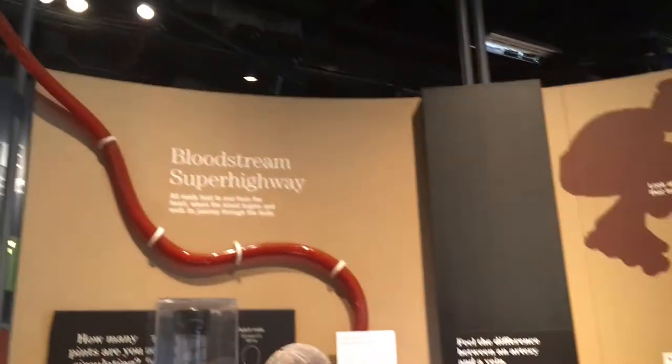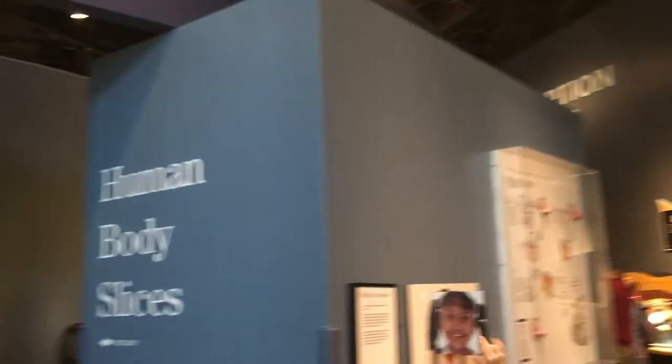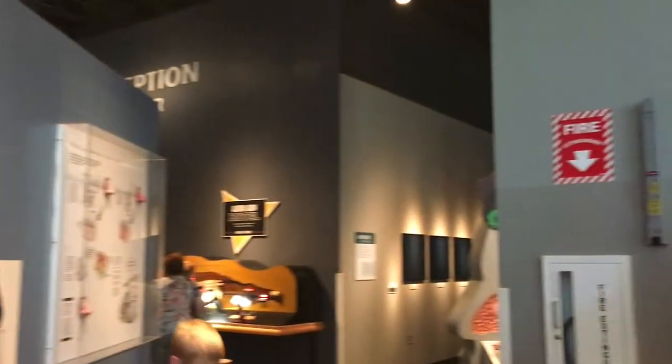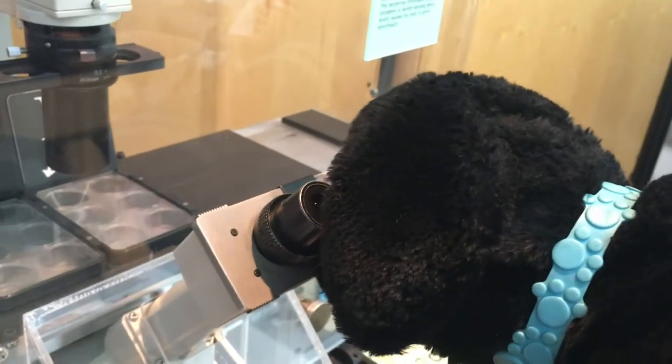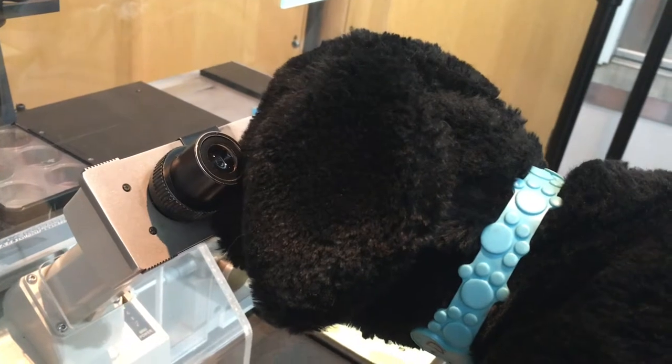Next to the questionable devices is the human body exhibit. Wait, why just humans? Why not dogs? Oh, fine. This exhibit demonstrates the basic functions of the human body and how diseases and viruses can easily spread if people aren't careful. This area also has a perception theater show, a real Egyptian mummy, and a cell lab for kids to test out being a scientist working with human cells and figuring out how to stop diseases.